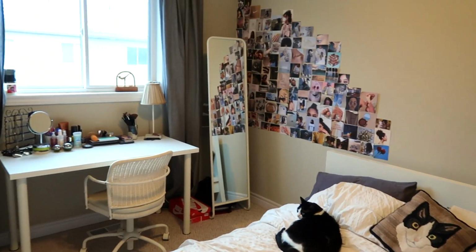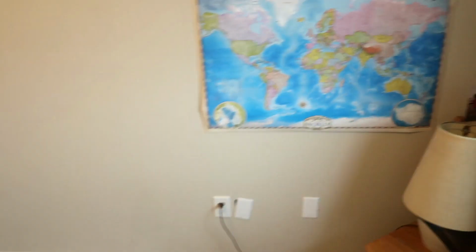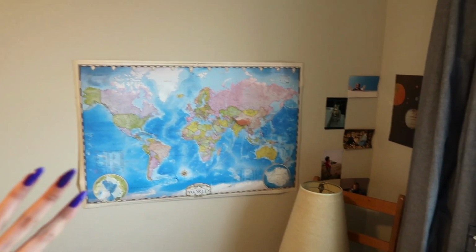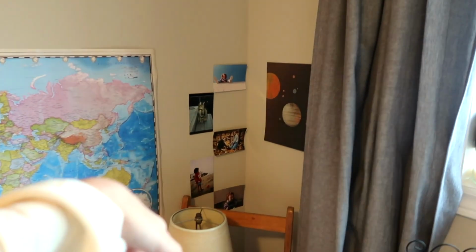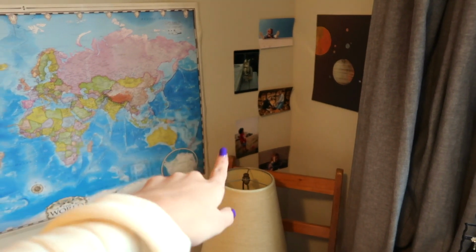If you continue over to this side of my room, which is really pretty, basically in proximity when you walk in my room, if you continue straight, we get to this wall. So I have a big world map, and then over here I have pictures of my mom when she was a teenager and my mom's old cat, and there's also a baby picture of me.